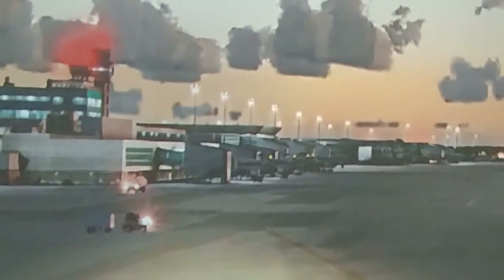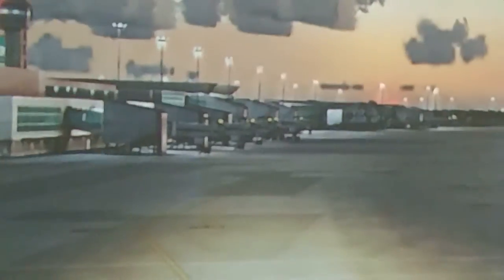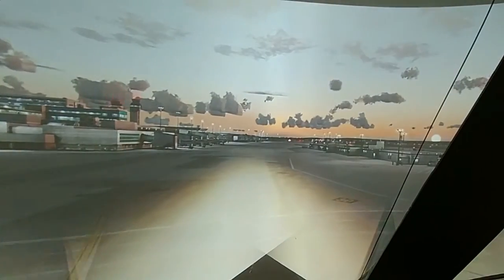Look at those lights. Look at that, you guys. And look at these lights on this airport. Look at the shading and the bloom. FS9, you've never seen FS9 looking so good ever. Think about it. Look at this.